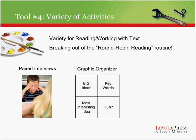Another suggestion I have is called a graphic organizer. And this is basically a worksheet that you can give to the students that helps them to identify and organize the information that they're about to read silently from a textbook. And a graphic organizer should just be something simple, a sheet of paper with 4 boxes, and each of the boxes has a title, such as big idea or ideas, keywords, most interesting idea, and something like which means questions that the kids may have. And as they read silently, they are to fill in information in that graphic organizer. And when they're done reading, you then use the graphic organizer to guide the discussion of what they've read.